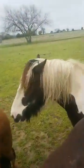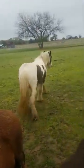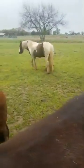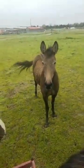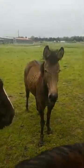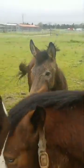Now, this big guy right over here is Bolt, and he is also a draft horse, but he is a different kind of draft horse. He is called a Gypsy Vanner. And Bolt is a little bit more weary of us than some of the other horses who don't mind if we come up and pet them. Now, this funny looking guy right here is not a horse, but a Zorse. So it's part zebra and part horse, of course, and his name is Wild Thing.